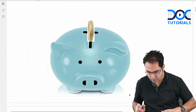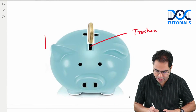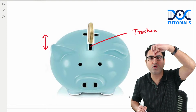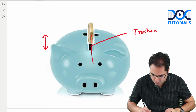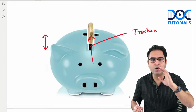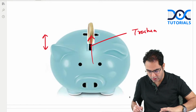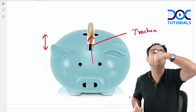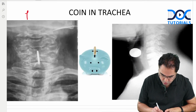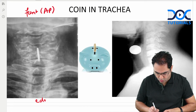Okay? Now, let us put the coin in the trachea, beta. I hope you remember, the widest diameter of the trachea is antero-posterior. So when the foreign body goes into the trachea, if you take the front view, will you see the full coin or the edge of the coin? Yes, you will see the edge of the coin, because the foreign body is like this. If the coin is in the trachea, then on the front or antero-posterior view, you will see the edge of the coin.